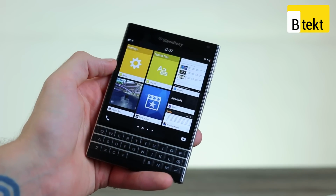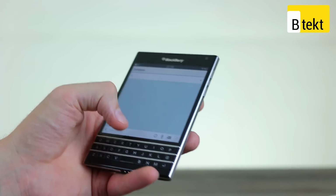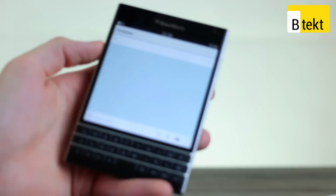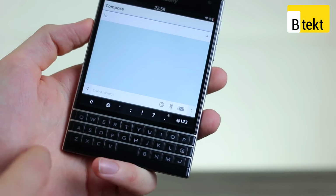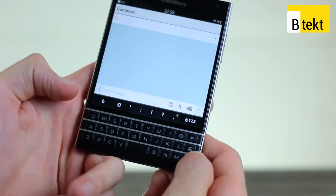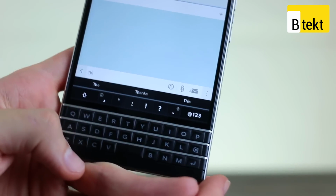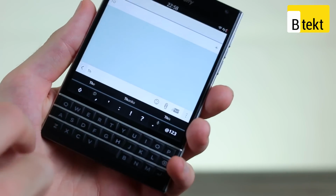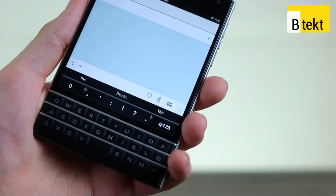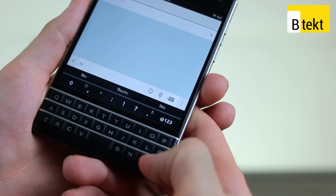What's next to talk about? It's got to be that keyboard, that QWERTY keyboard. Now we can compose a new text message to illustrate exactly how it works. If we tap through on the message field, we can start typing. So the first thing we're going to do is type TH. You can see we've got 3 options right there. We've got the, thanks, or this. Like with old BlackBerries, you can swipe up underneath the respective word, but rather than swiping on the screen, all you have to do is swipe on the keyboard itself.